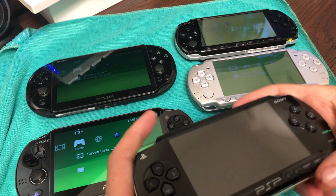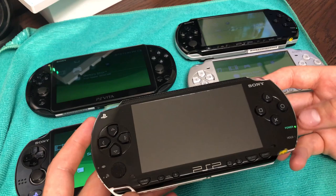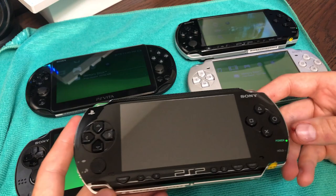So if you can, I might actually try that in the future and switch out the screen on that other one and just see how it feels and how it looks. And if that's the case, it might actually take the spot as my favorite PSP model at that point.